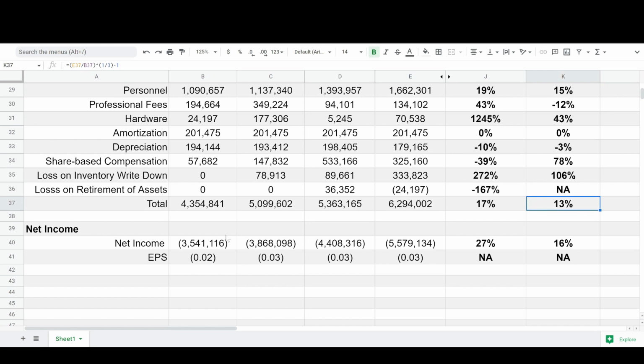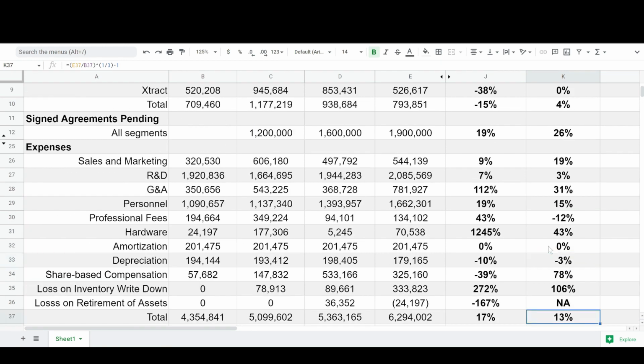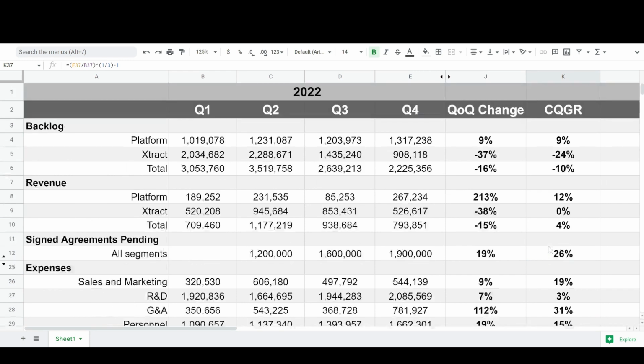And then we got net loss. Again, net loss also growing. We can see 27% increase from last quarter, about a 16% compound growth rate for that. So again, obviously once that revenue starts outpacing the expenses, we should see that start to maybe come back down and then move towards, hopefully, eventually, a profit. So that's a basic overview of the numbers here, what we're looking at as far as growth, things like that. And a couple points that I want to touch on here, okay?